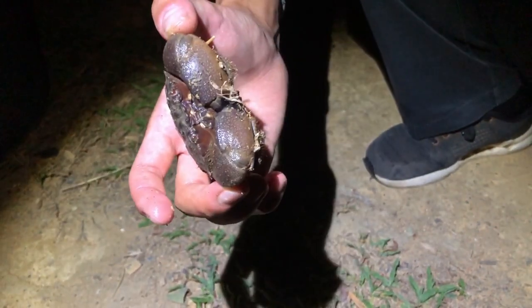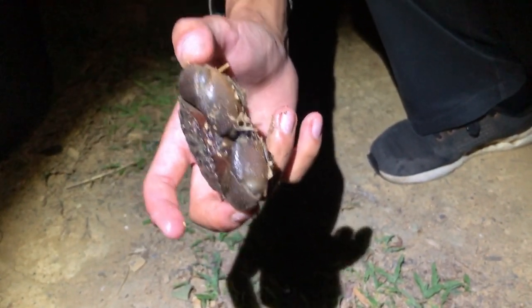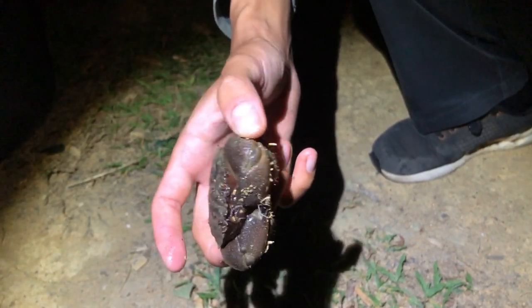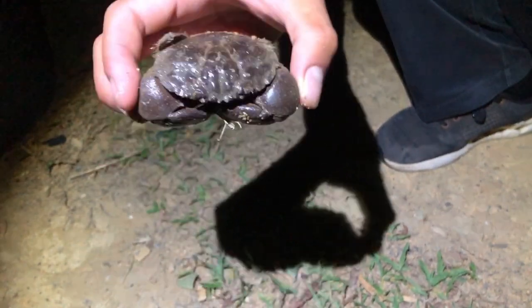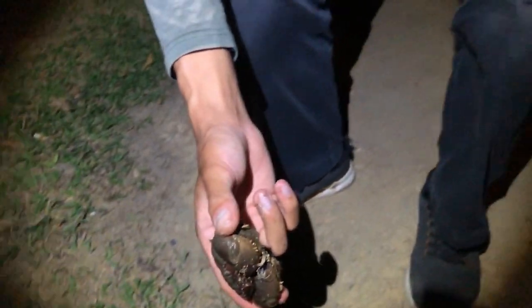Other than that, this crab has a tendency to grab onto rocks and to hide in rocks after they are caught. So sometimes you might find your net snagged or what, it might be because of this guy. So this one is a small one, you just let it go. Anyway, you don't need it.